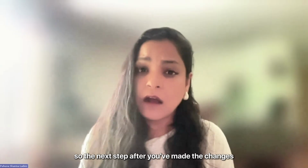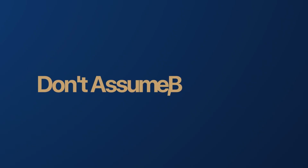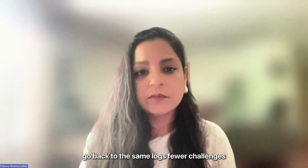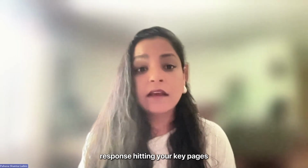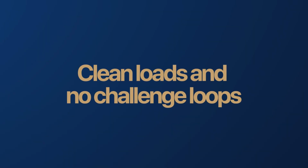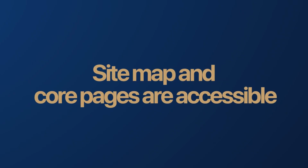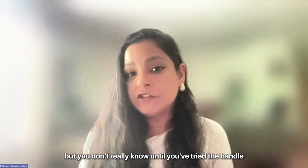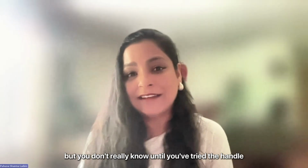So the next step, after you've made the changes, don't assume but verify. Go back to the same logs. Fewer challenge responses hitting your key pages, clean loads, and no challenge loops. Sitemap and core pages are accessible. So verification is very important. You may have unlocked the store, but you don't really know until you've tried the handle.